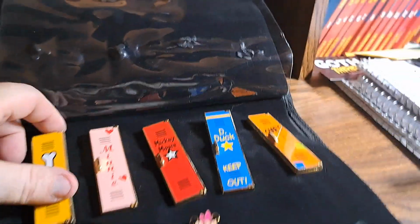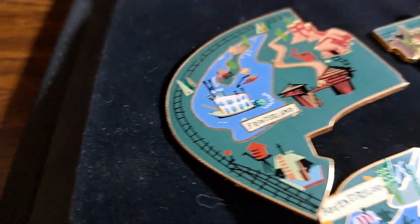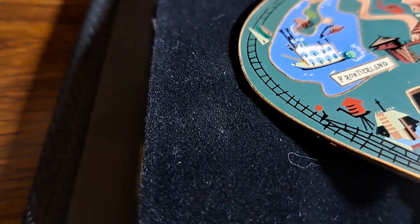And then these were really highly sought after at one point. I got these cheap on eBay, but I knew people that were paying $150 for these pins, so that was crazy.